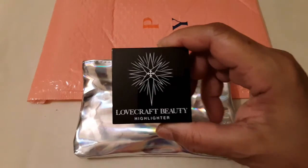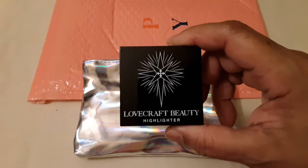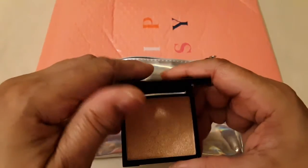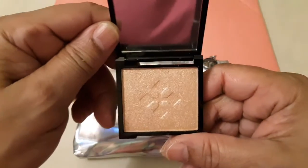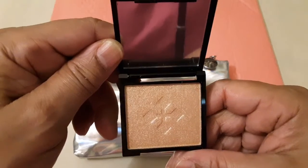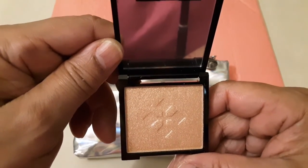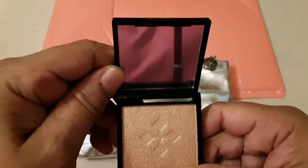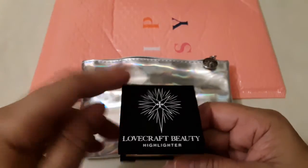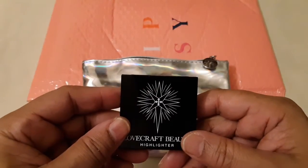The first one says Lovecraft Beauty Highlighter. And this is what it looks like. And again, this is the front.